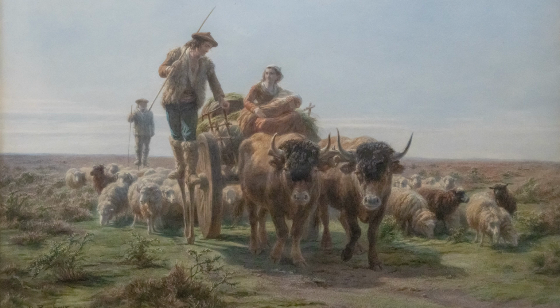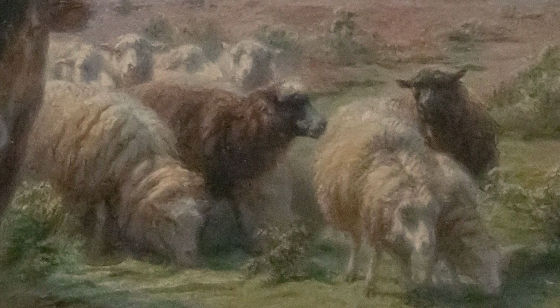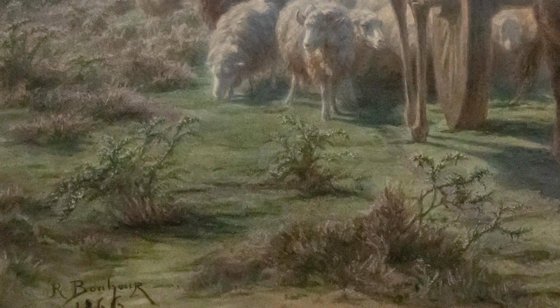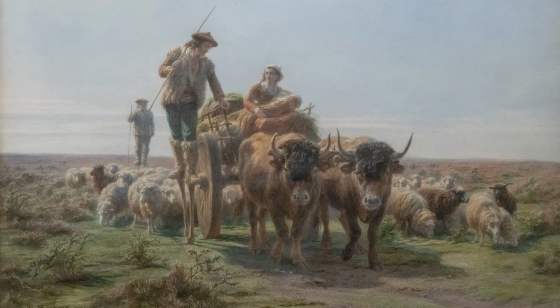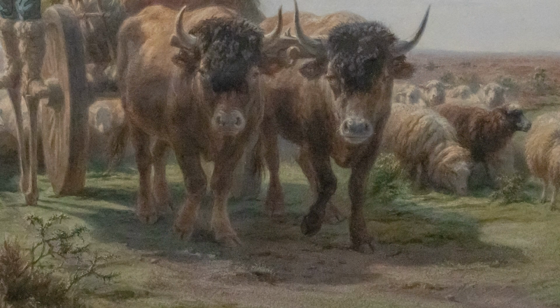The soft medium still creates texture, such as the hair of the oxen, the coats of the sheep, and the grass of the heathland. She even creates shadows in the layering of colors, most clearly seen in the shepherd's blue pants in the foreground and underneath the oxen.